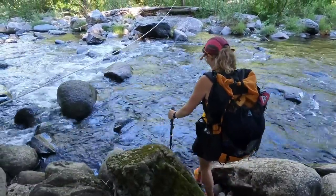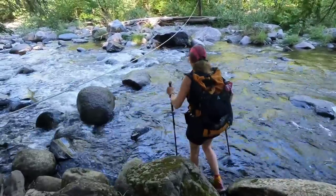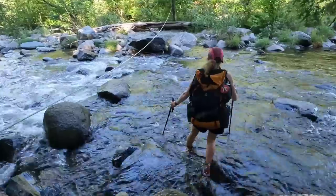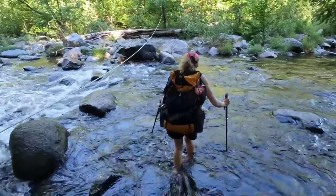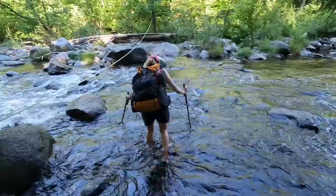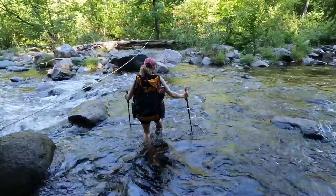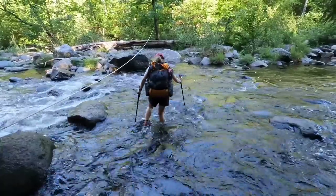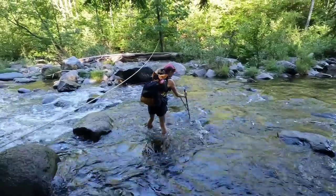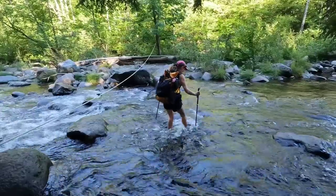Here goes Pocket Rocket crossing. Is it cold? We look for rocks to rock hop, but there doesn't seem to be anything safe to rock hop. So over the water it is, or in the water. It doesn't seem very fast or deep, so we'll just have wet shoes for like 13 miles. That's a big one.